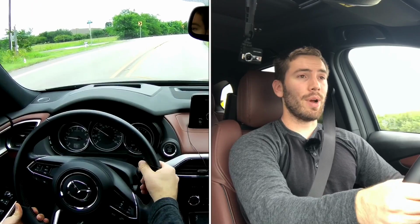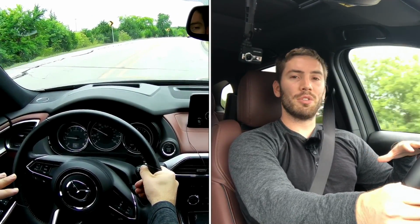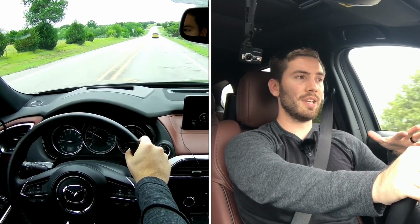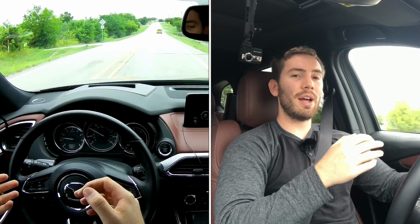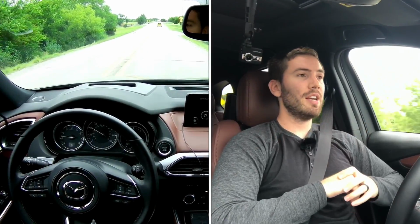Now, talking about the ride, it's also just as good. Just on some smooth stuff, surprisingly, it actually feels maybe just a little bit stiff, and that kind of goes with this car feeling really solid. But I've hit some railroad tracks and some big bumps, and it's like you barely feel it.